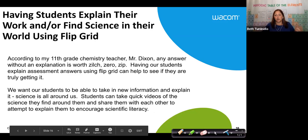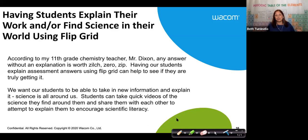The other part of that is, if we want our students to be able to explain the science that happens around them, we can also ask them to go in their yard and find something that applies to my class today. Environmental science teacher, okay, go find litter and videotape the litter and tell us what you think we can do to prevent this kind of litter.